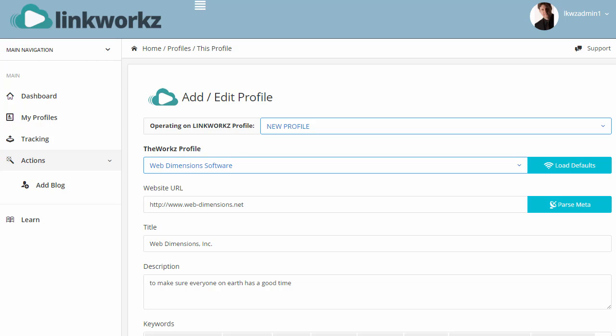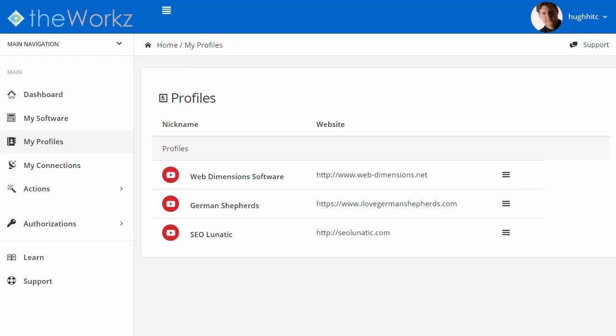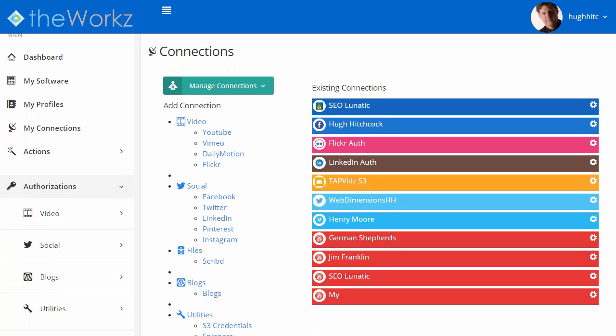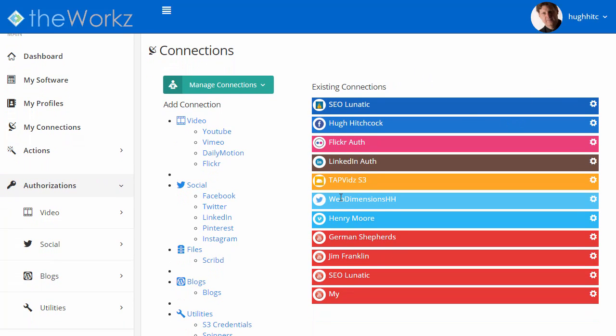Now, in addition to the profiles, you also have what I call connections. Connections are basically the authorizations that you've created for various Web 2.0 sites such as YouTube, Flickr, Dailymotion, Vimeo, Twitter. Amazon S3 is also a connection that we have in here that's probably one of the more important ones that you want to start out creating. You can create a connection just by clicking on it. Some of these don't work, most of them work.